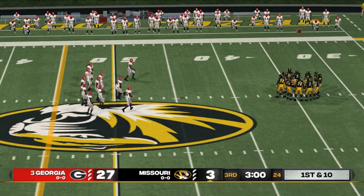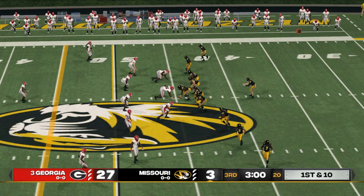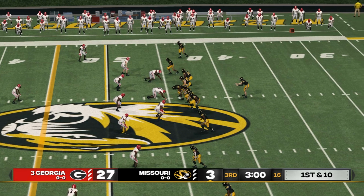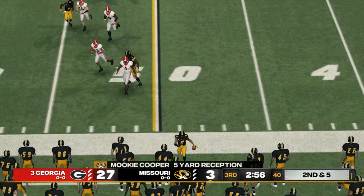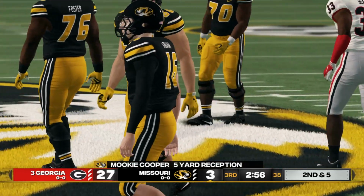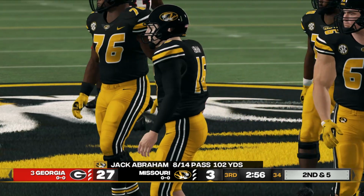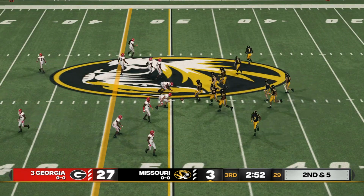The defense shut them down on their last drive, forcing a quick punt. If they're going to make a comeback in this game, it's going to have to start now. This offense has to get rolling. He goes out of bounds around the 49-yard line. It's 2nd and 5 here. Ball on their own 49.